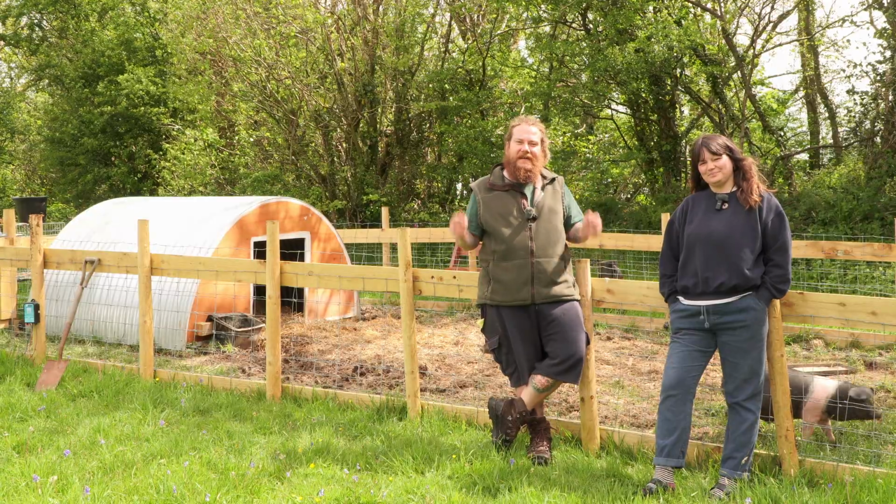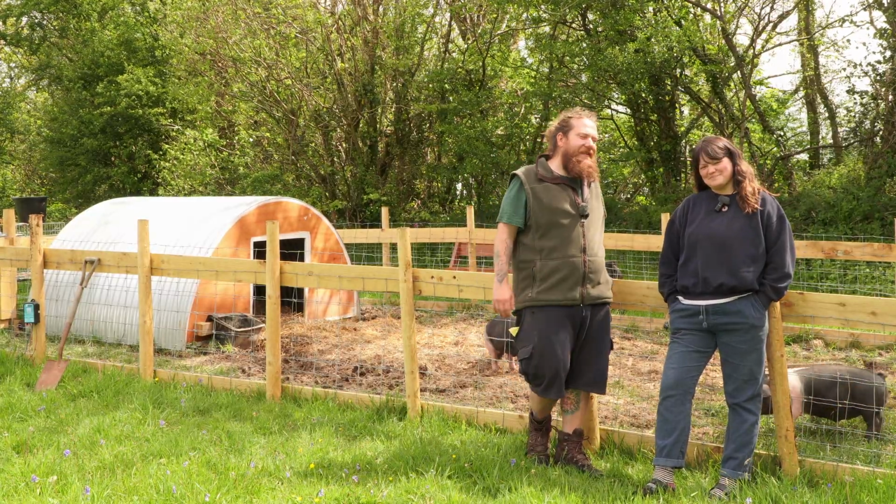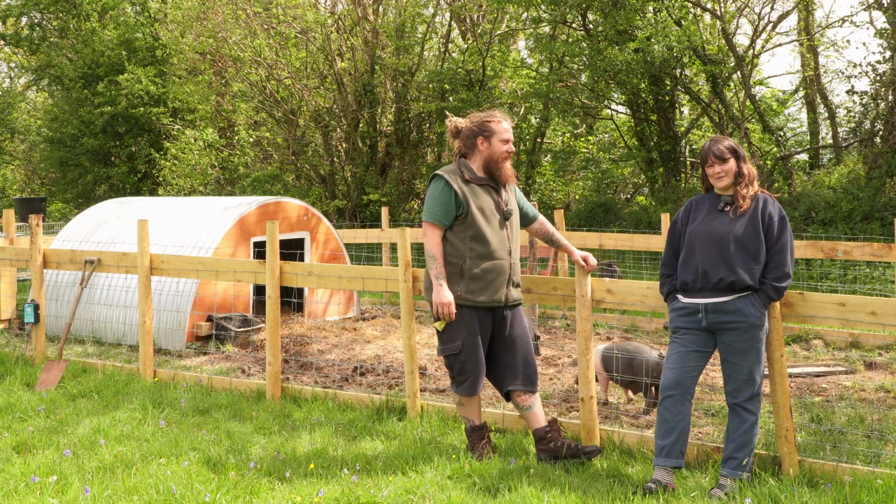This is the last part of the tour and the newest part to the smallholding. This is the pigs. The palace pork.